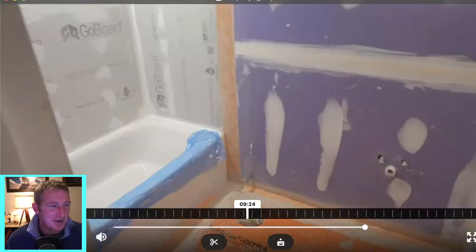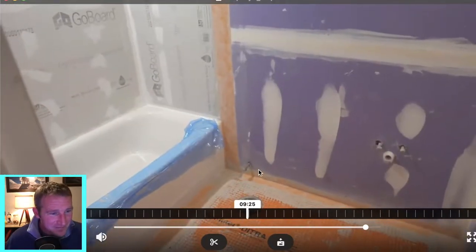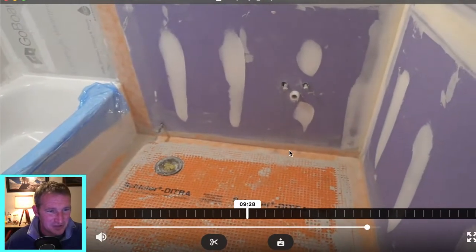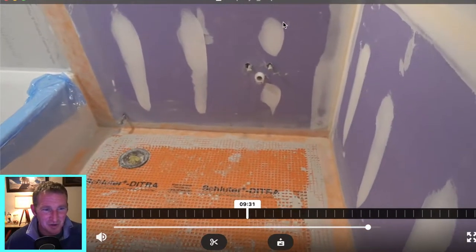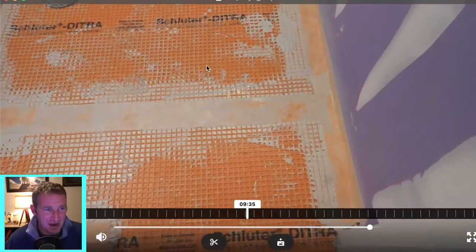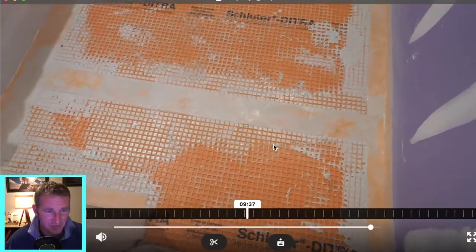So this is what I'm talking about. When you have this Ditra down, if you're immediately walking on this Kerdi-Band, you can kind of scuff it up and it won't be flat. So my suggestion is just put some cardboard down over top of this if you're going to be working for the rest of the day.